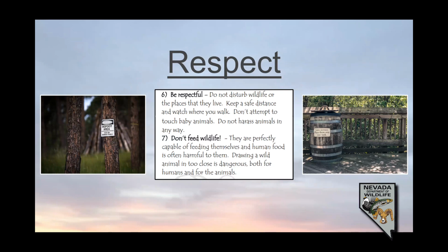That's one of the biggest things that we tell people not to do, as it will habituate animals, making them less afraid of humans, which is unsafe for humans as well as our animals. So please make sure you're being respectful of the animals as well as property.